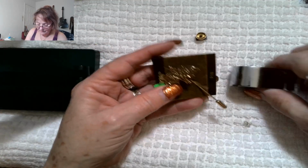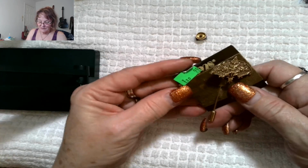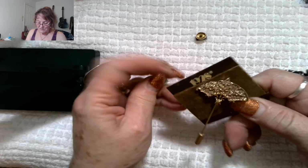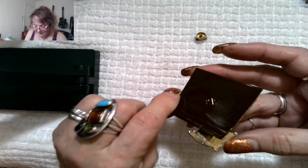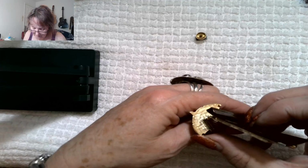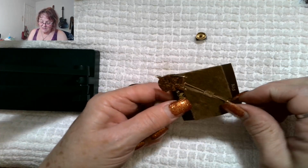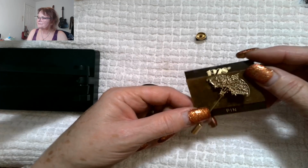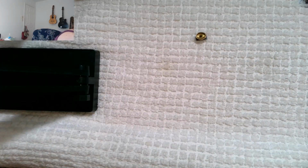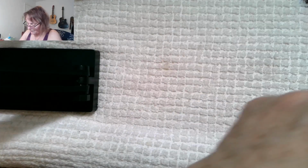And then I found this also in Florida, and I love this. This is one of my favorite 1928 brooches. Isn't that cool? And then it's got the... no, actually this one doesn't have that on the back as it usually does, but isn't that so cool? Cute as could be. Okay, let me put that in there and that in there.